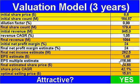So I put here the average earnings multiple estimate of 16.86, and this gives me a final estimated share price for late 2009, early 2010 of $24.68, which means a share price CAGR of 42.1%, which I find very attractive. My optimal selling price given this fundamental landscape is $15.81. This is the price where the stock would start returning less than 16% a year, which is my minimum threshold, and double the long-term market average of 8%, which means the stock is very attractive.